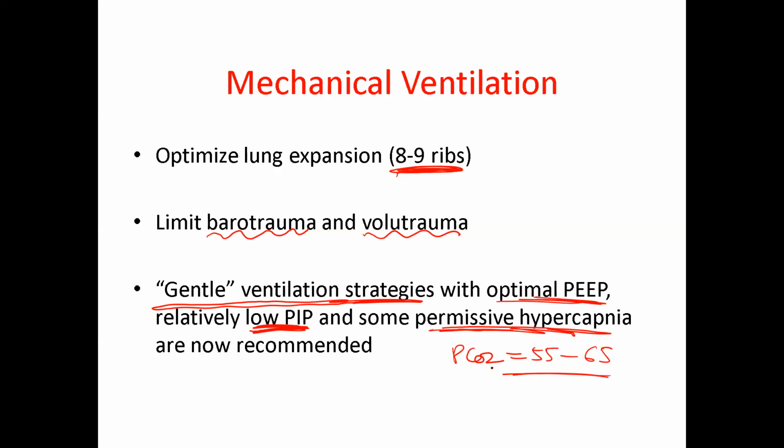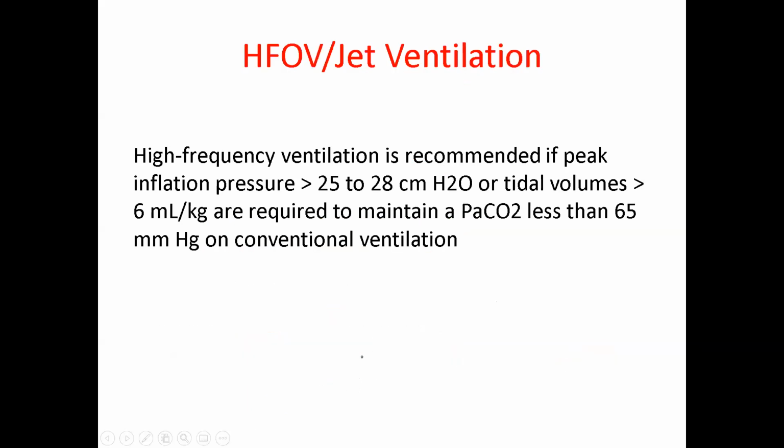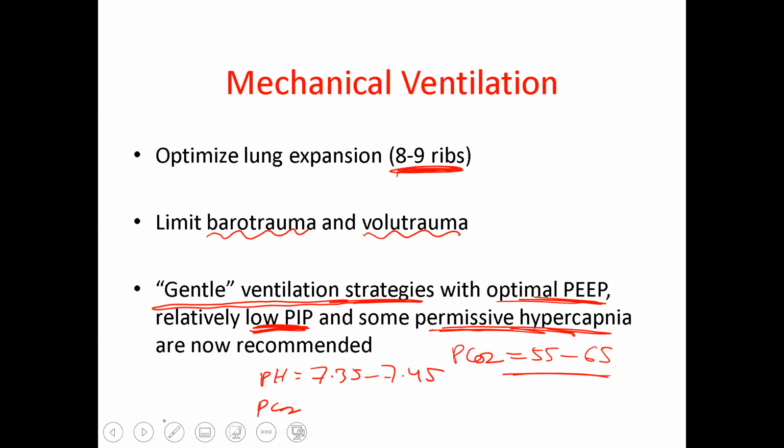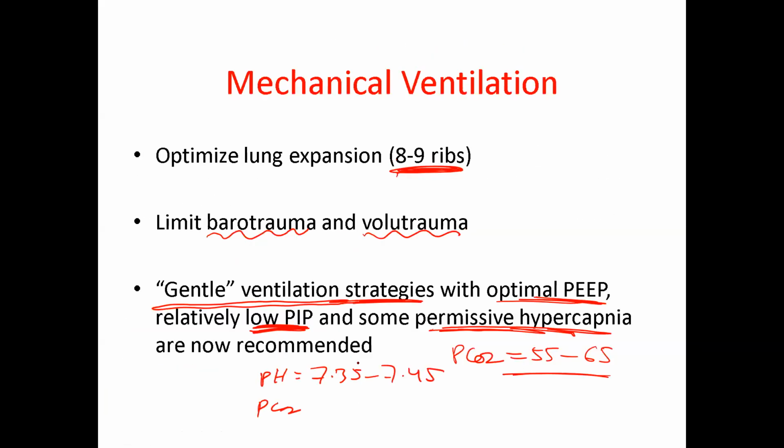So I'm okay to move the baby from a full-term baby, which is the pH 7.35 to 7.45, and the PCO2, that's easy to remember. The PCO2, what's the normal? 35 to 45.